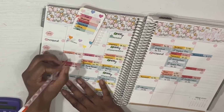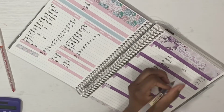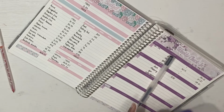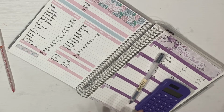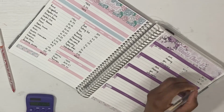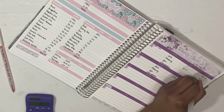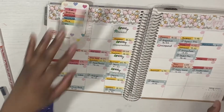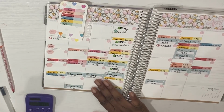So we spent $12.58 at DoorDash. Let's go ahead and mark that. Equals $287.42. I like to lay down my stickers off camera just because it's a lot sometimes. Now for shopping, we have the orange stickers and we have a couple of expenses.